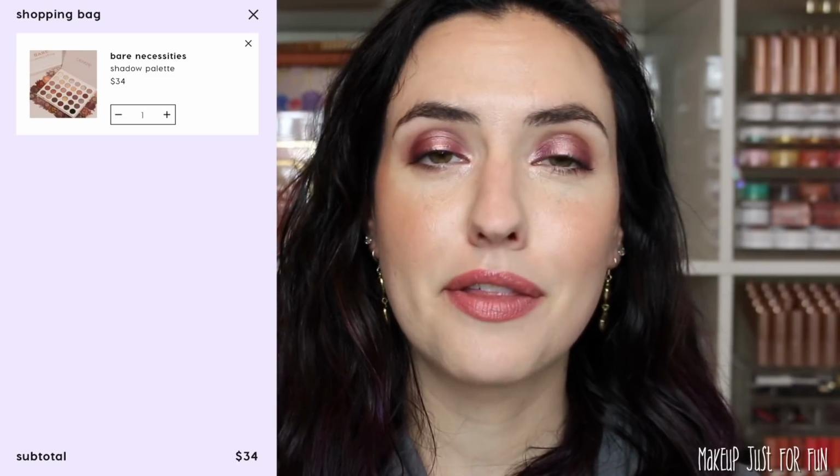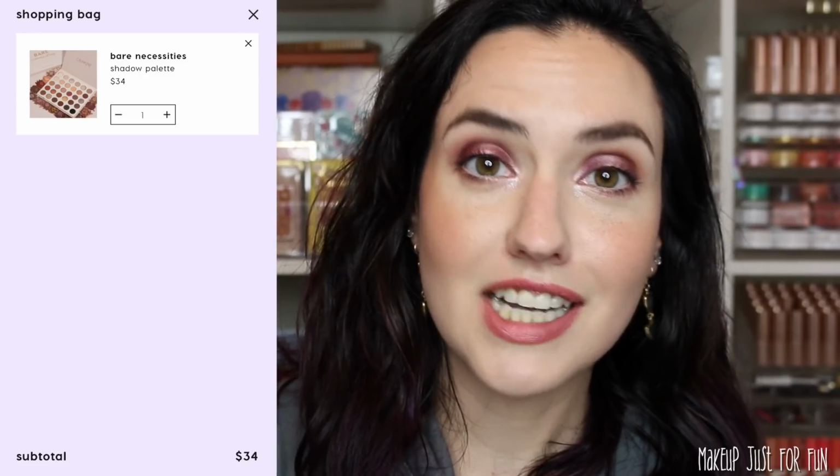I love this palette. It has everything a neutral lover could ever need. It was in my best of 2019 palettes. It's priced at $34 and it's going in the cart.